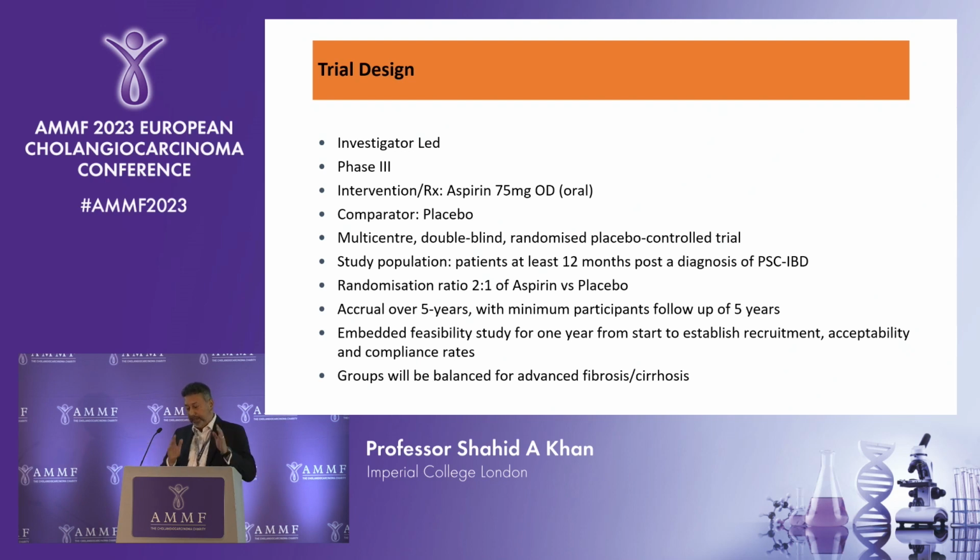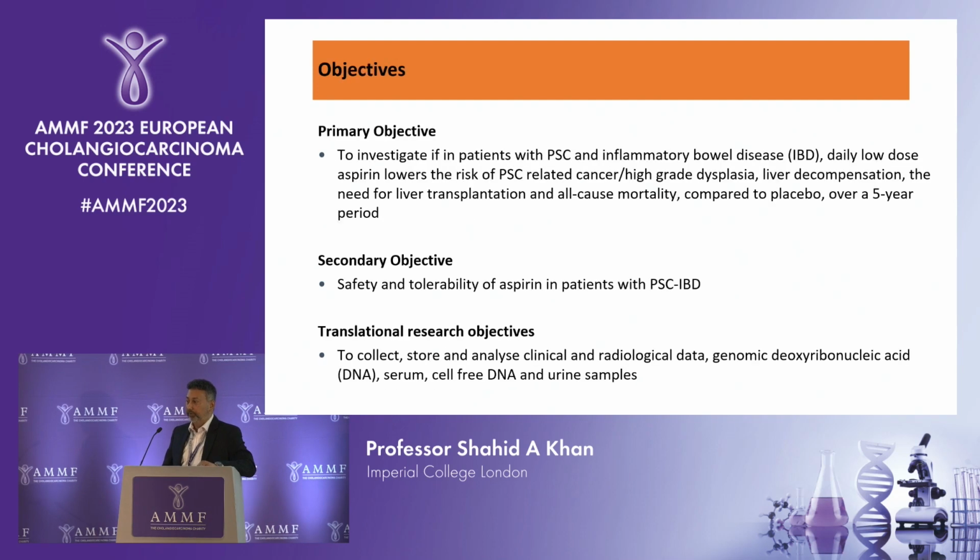We would make sure that both groups, aspirin and placebo, are balanced or stratified for the level of fibrosis or cirrhosis they have. They have to be 12 months from the diagnosis of PSC, because sometimes they've already got cancer at an early stage, and that's led to their diagnosis of PSC. So we want to make sure that they're cancer-free at the point of entry, otherwise you're not going to prove or disprove your hypothesis. The primary objective of this trial is to investigate if, in patients with PSC and IBD, low-dose daily aspirin reduces cancer risk and safely doesn't cause liver decompensation. What effect does it have on the need for liver transplantation, because patients with PSC sometimes need that. And the participants will have to take aspirin or placebo for 5 years, because that's how long we think we'd need to prove that it's safe and tolerable and whether it's effective.